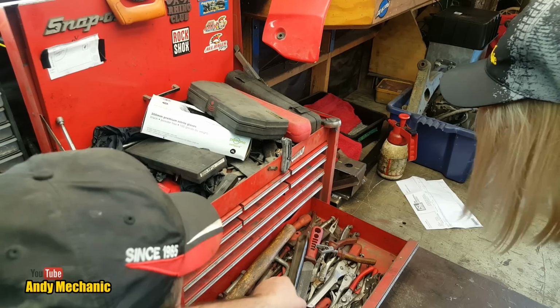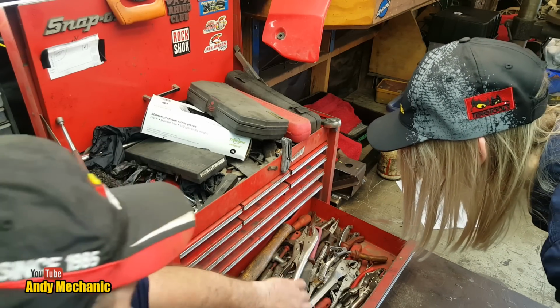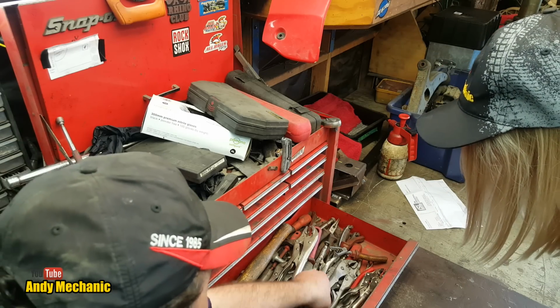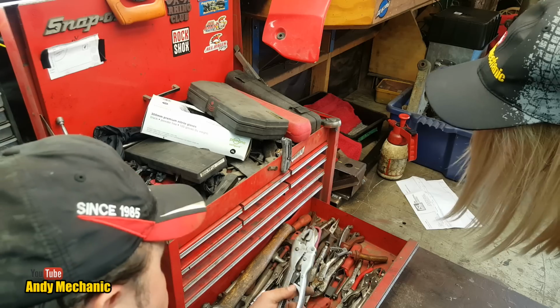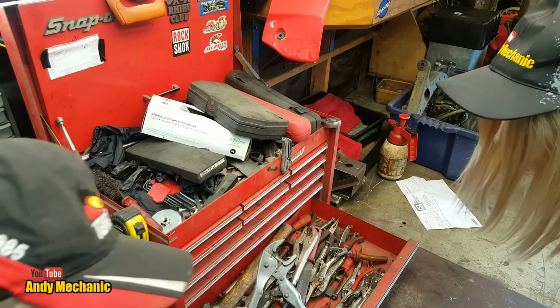Anything interesting now? I'm sure there'll be something really interesting. So we've got here, look, for doing the crimping, those little crimp-on terminals. They're pretty good. These are good. These are self-adjusting mole grips, which is pretty good. So you can put anything you want in there.